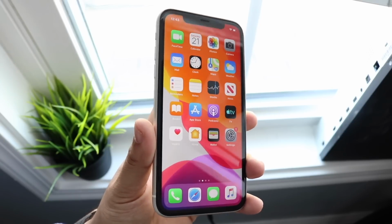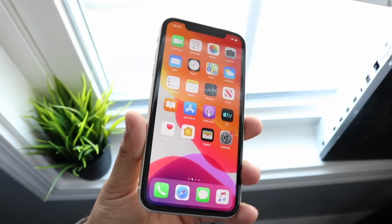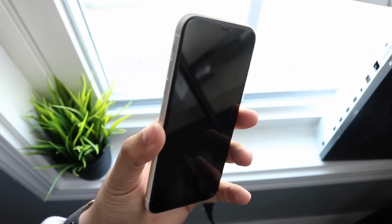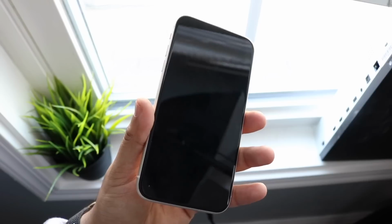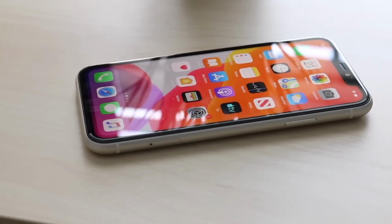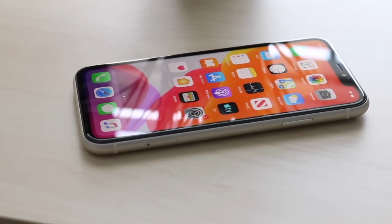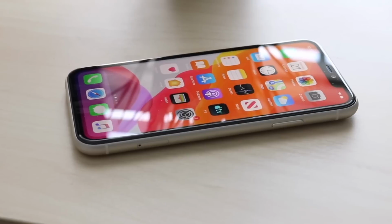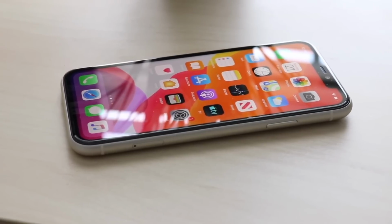In terms of the software though and the longevity of them, I think both of them are going to last for a very long time. It's hard to say which one, obviously the iPhone 11 has a higher chance of outlasting the iPhone XS, but there's also a possibility that the iPhone XS could last as long as the iPhone 11. I'm not really too sure. It's kind of 50-50 right now, but I guess we'll see what happens when the time comes. So in terms of software, that pretty much covers it.